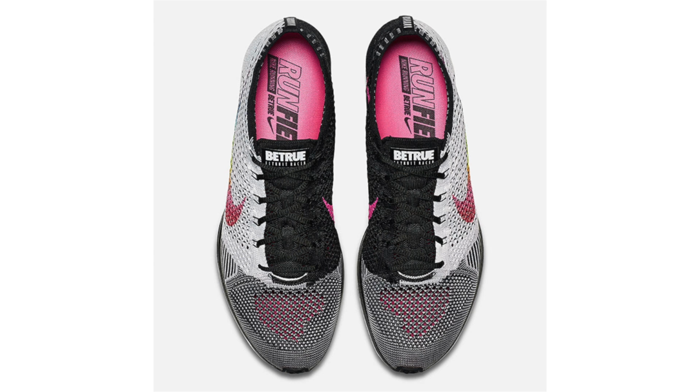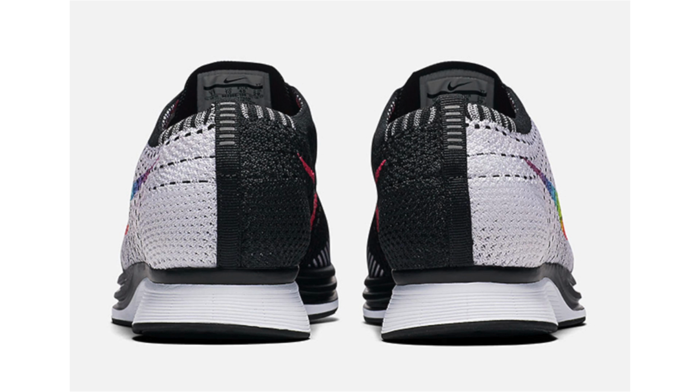Just a really quick recap, it's a black and white shoe, almost an Oreo type theme, but there's a rainbow graphic on the Nike swoosh. So far from the series, I'm not feeling any of the three, the Vapor Max, Flyknit, or Cortez, but I'm sure there's going to be a few more models, so stay tuned for that.